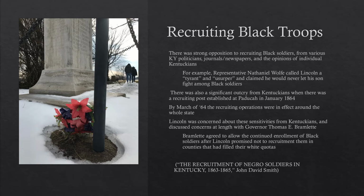And there was also a significant outcry that came from Kentuckians when the recruiting post was first established at Paducah, and that happened in January of 1864. But by March of 1864, the recruiting operations were starting to take effect around the whole state, despite the outrage that was seen from a bunch of different sources.